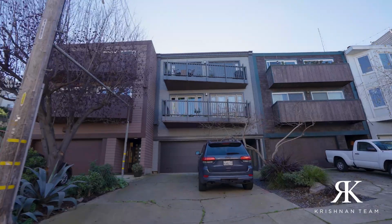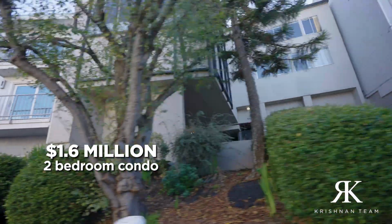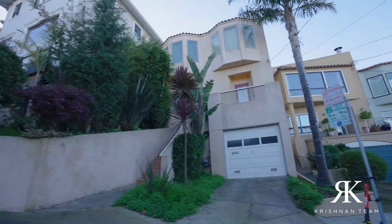Condos and TICs are an option there as well, but definitely looking at a minimum of about 1.6 for a 2-bedroom condo, up to 2.5 million for those condos that are really turnkey, beautifully done with big views. So while they're very close and adjacent to one another, they have a very, very different feel. I do think that some buyers are just like absolutely no to the Inner Mission, but are open to Mission Dolores. So it definitely has a different feel.